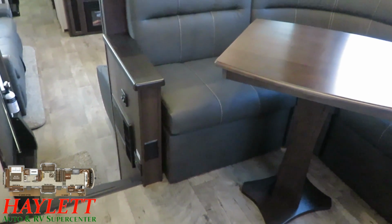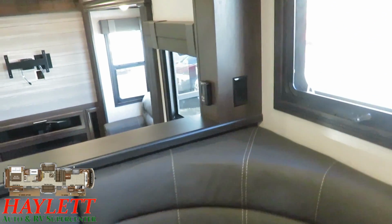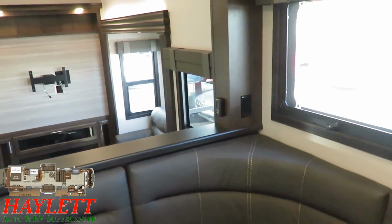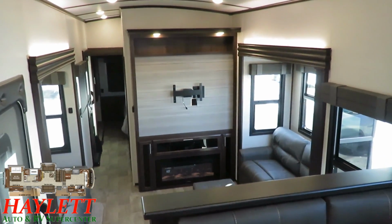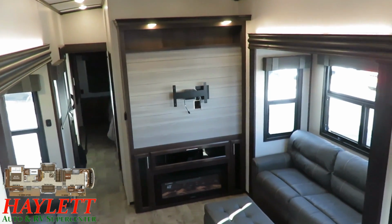They just really didn't miss anything. Even this little decorative pillar right here. What I like about this pillar is how it helps create definition, and that's what I like about this floor plan. It has a defined living room, a defined kitchen, and they did that without making the RV feel blocky and cut off or anything like that.